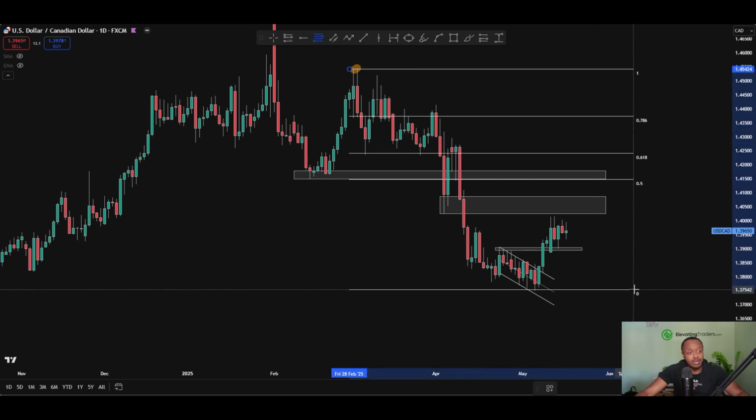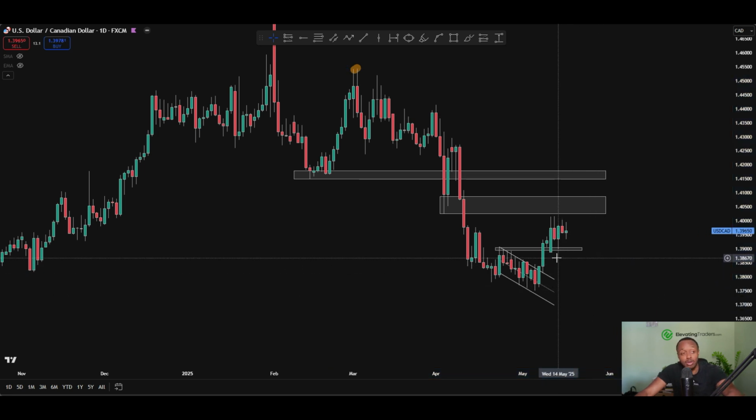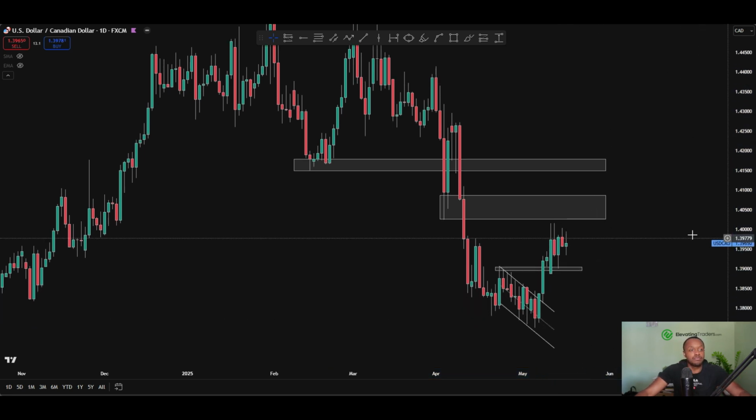We don't retrace that high. It does line up pretty well with the 50 of the fib there, so that is a great confluence for the trade, but I will have a go at shorting dollar CAD if things are good in this area.